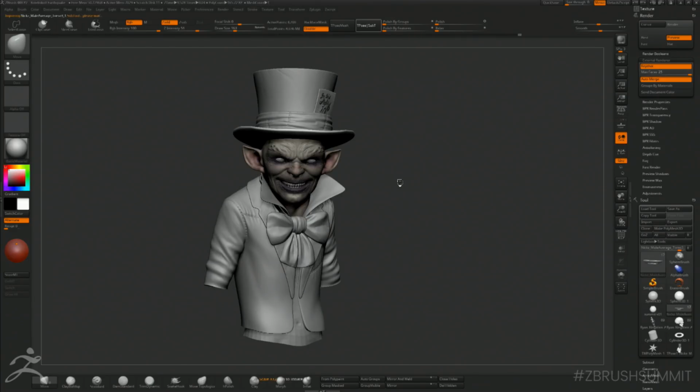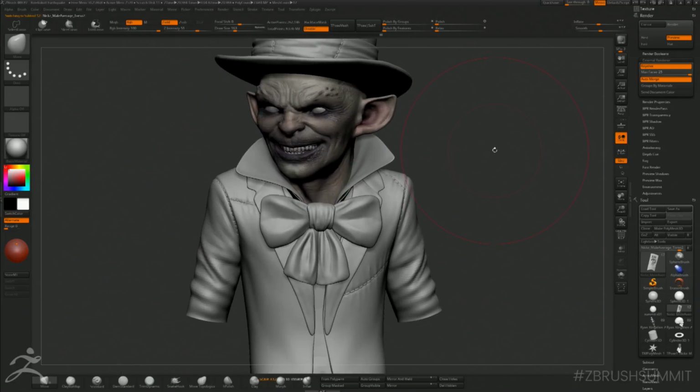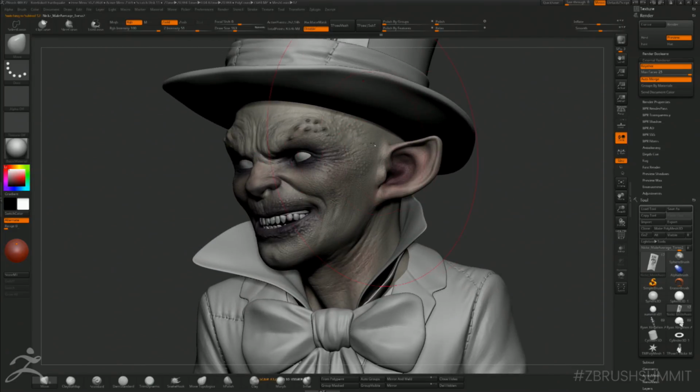So he just used Transpose Master for that. He did his pose quickly with Transpose Master and then transferred it back to his mesh, and now he's getting all the details that he sculpted updated. I really enjoy the frog skin-like texture that he applied. Yes, this is super creepy. It is super creepy. Alice is totally going to trust this guy to tell her where to go.